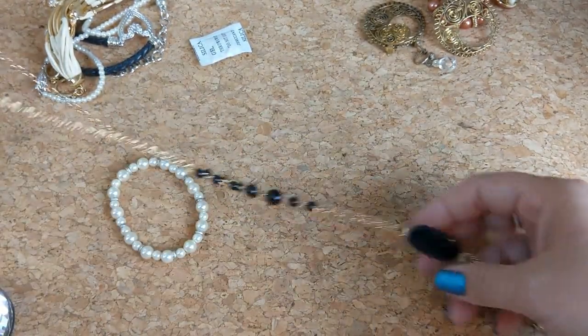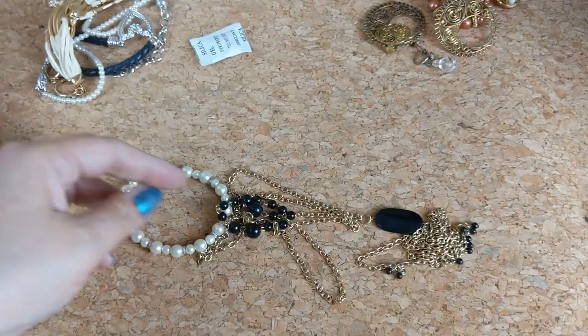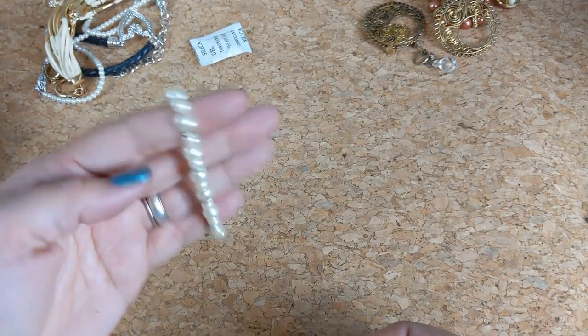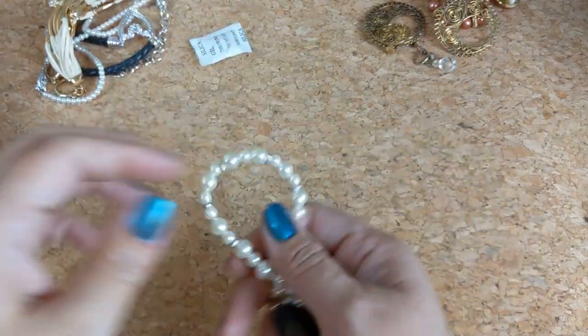Alright guys, so this is just a tassel necklace, gold tone. It's actually not in bad condition. It looks like it's in good condition, so that's a keeper. This is just a faux pearl bracelet. Yeah, I don't trust the stretch on that one.